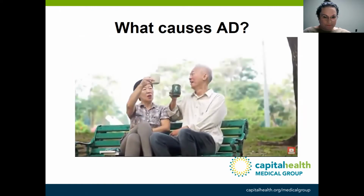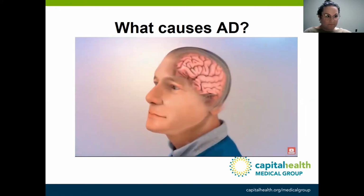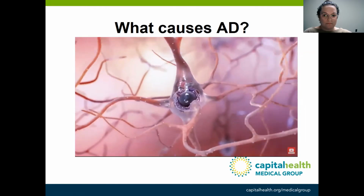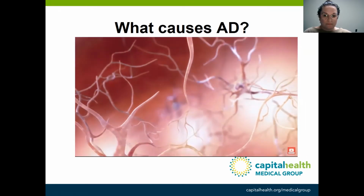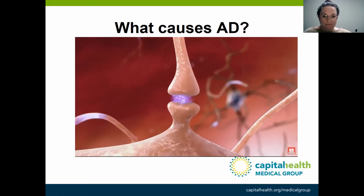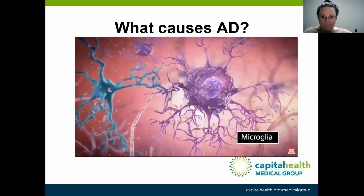In healthy people, all sensations, movements, thoughts, memories, and feelings are the result of signals that pass through billions of nerve cells or neurons in the brain. Neurons constantly communicate with each other through electrical charges that travel down axons, causing the release of chemicals across tiny gaps to neighboring neurons. Other cells in the brain, such as astrocytes and microglia, clear away debris and help keep neurons healthy.